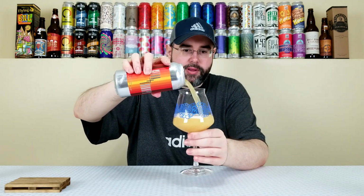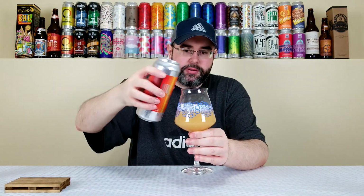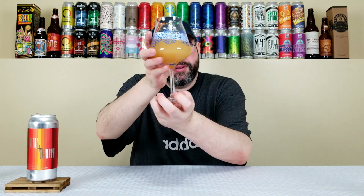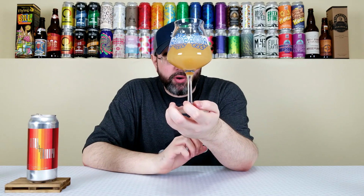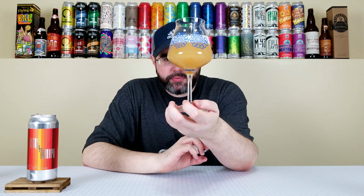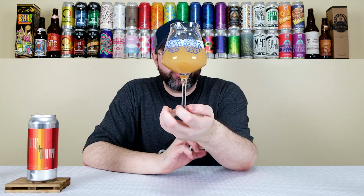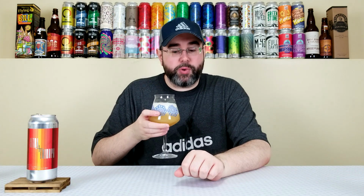Pouring out like your typical Other Half beer, looking super hazy, baby. Nothing wrong with the super hazy, baby. It has a nice turbid, murky, honey orange color, a little bit of yellow in there too. About a finger of a bright white head, super creamy looking. It's an Other Half IPA. That's what it is. Let's get a nose.